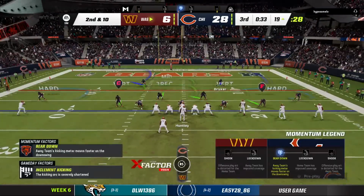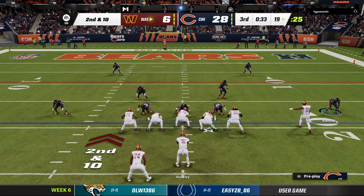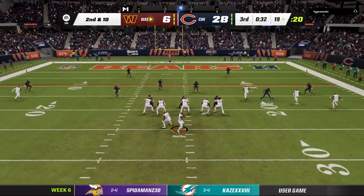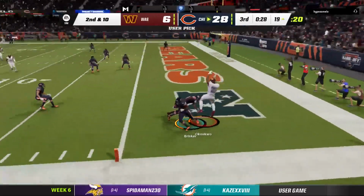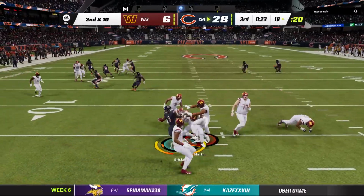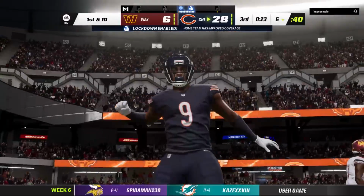Well, thanks for joining us here on a Thursday night in the NFL. Third quarter, 2nd and 10 coming up. Operating from the gun, Huntley. And this is going to be intercepted. Picked off by Jaquan Brisker. And the Bears are going to take possession here at their own 6-yard line.